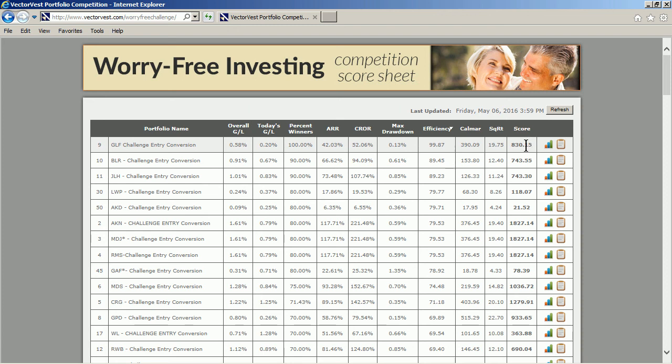So our most efficient portfolio entry, GLF, a little bit lower gain here, up about 0.5%, but 100% winners. A drawdown of just 0.13 still attains an annualized rate of return of 42%, and a portfolio score of 830. Let's go see how they did it.